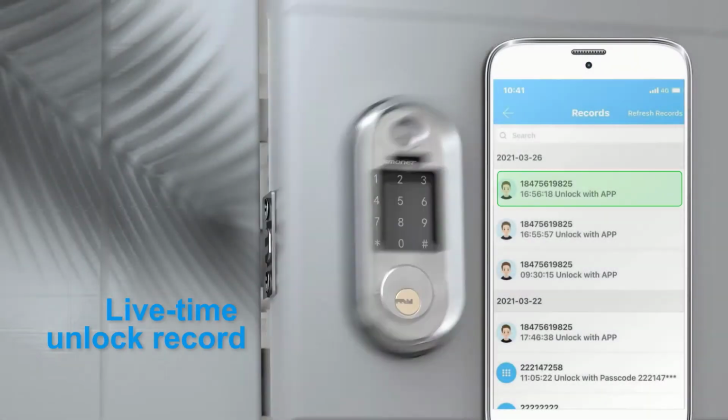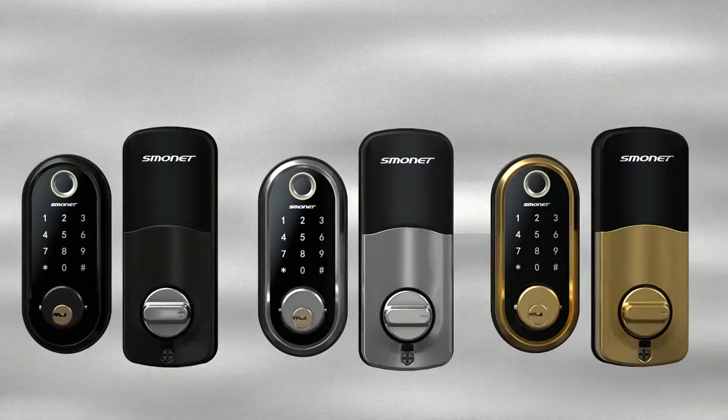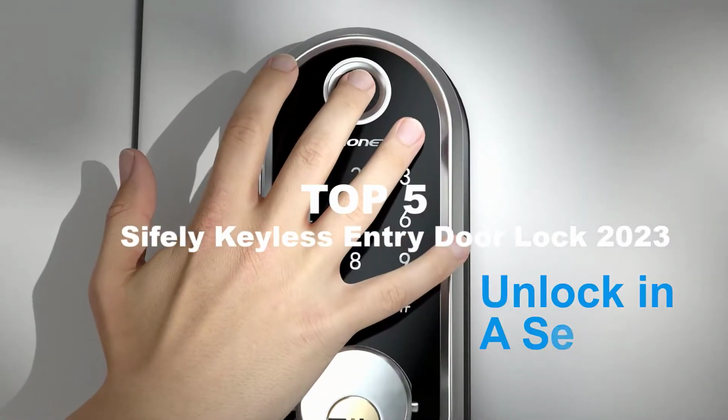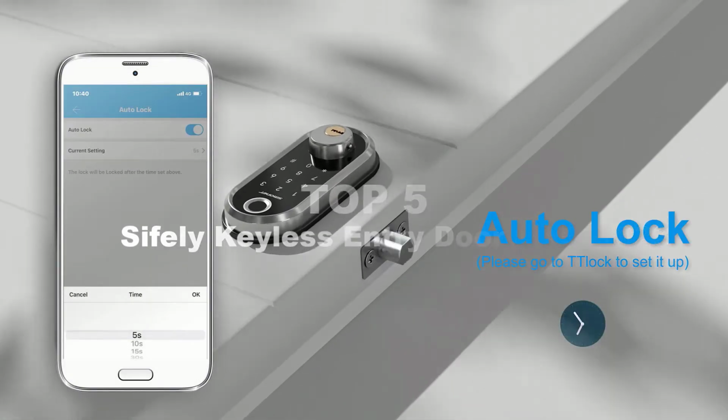What's up guys, today's video is on the top 5 best Sifely keyless entry door locks in 2023. Through extensive research and testing, I've put together a list of options that'll meet the needs of different types of buyers. So whether it's price, performance, or particular use, we've got you covered.